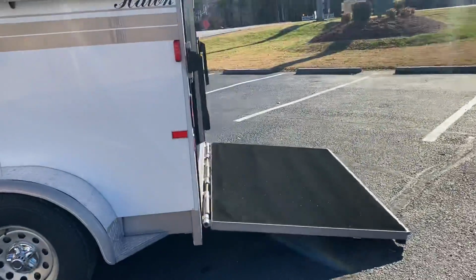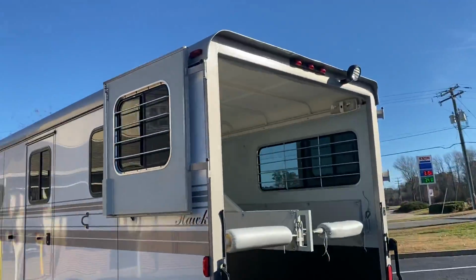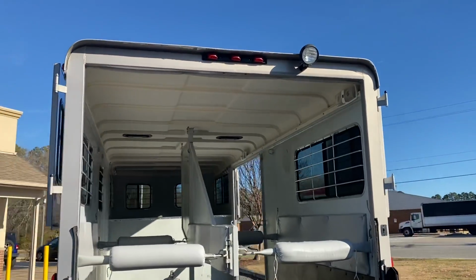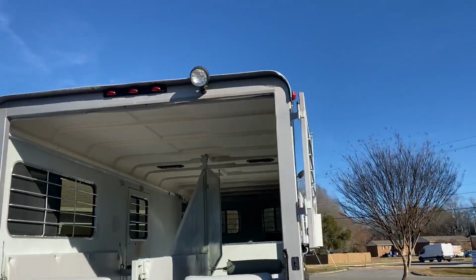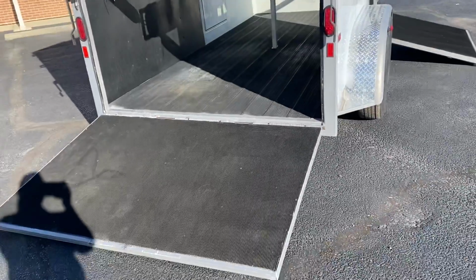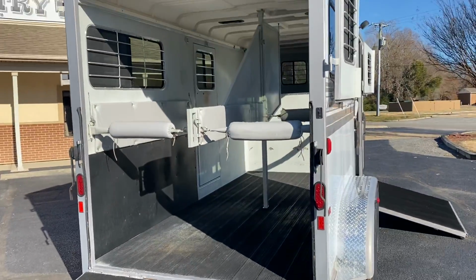Again, we've got a rear ramp with top curtains. Those top curtains tie back, or you can slide those windows open. We've got a load light here over the rear ramp as well as the side ramp. Again, we've got a RUMBER floor here.